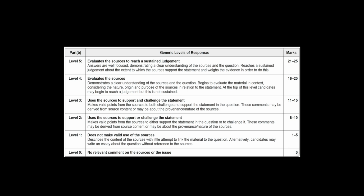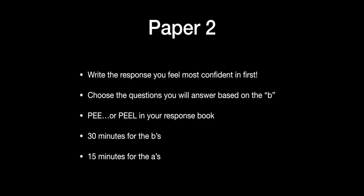Moving on to paper 2. Paper 2 is where you get your big points. I would recommend that you write the response you feel the most confident in first. After you look over the questions, which one is your stronger one that you're going to be able to knock out of the park? Write that one down first, because that will start getting you in a flow.